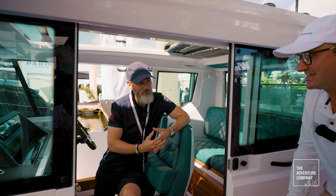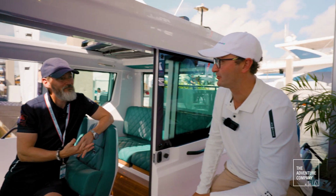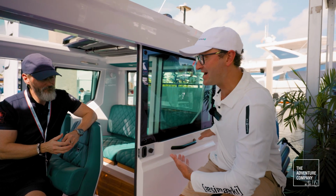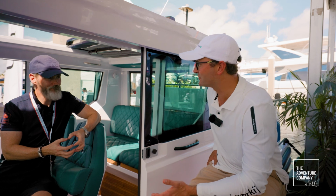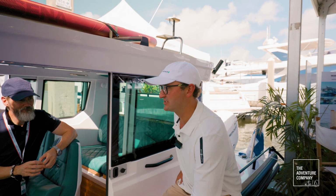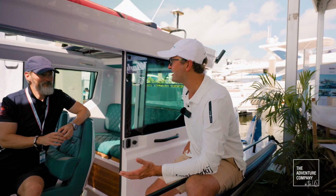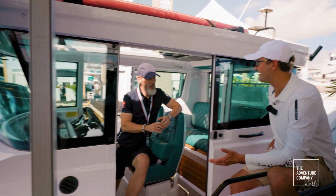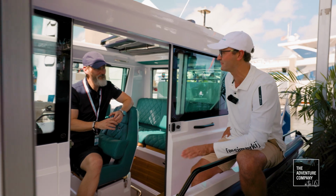Well, absolutely, and there's the fact that you are also in this 28-foot cabin, able to accommodate an aft sleeping cabin for a 28-foot boat. It just increases your optionality with a 28-foot boat. So now you can go cruising on a 28-foot boat and be perfectly comfortable.